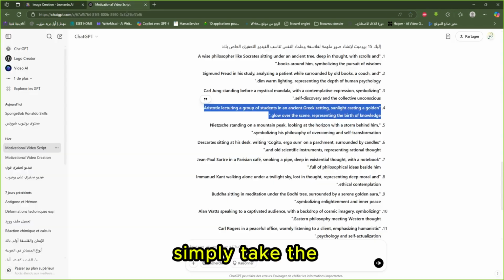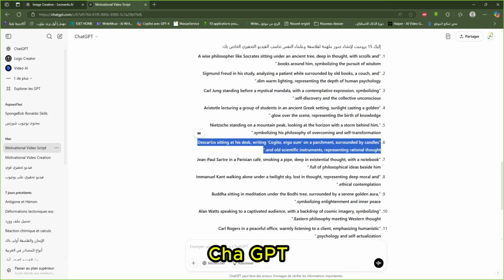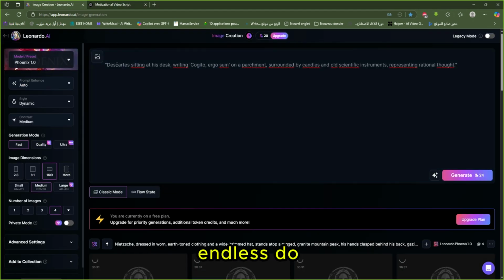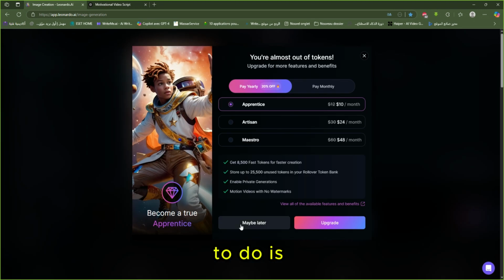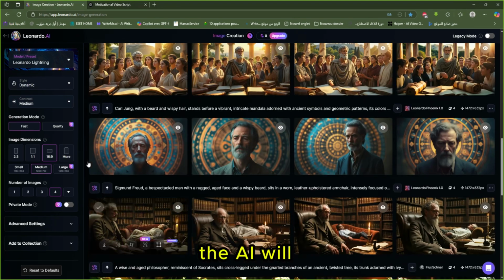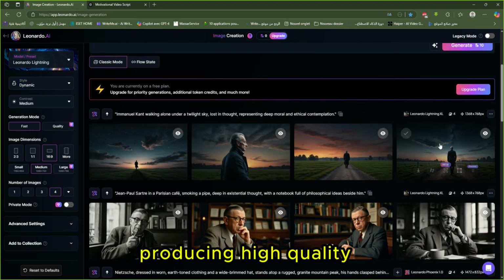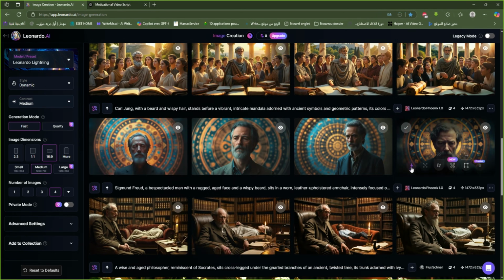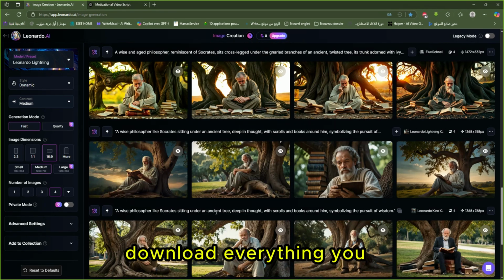Once you're there, simply take the prompts generated by ChatGPT and enter them one by one into the image generation section of Endless Do. All you need to do is copy the prepared text and paste it into the designated field. The AI will work its magic, producing high-quality images tailored precisely to your needs within seconds. Once your images are ready, download everything you need.